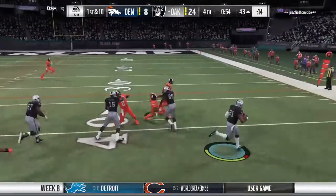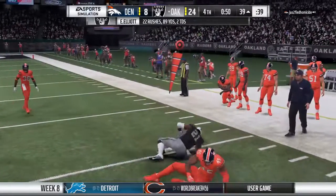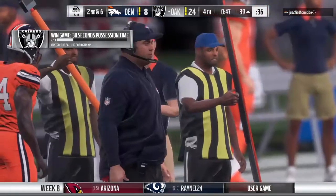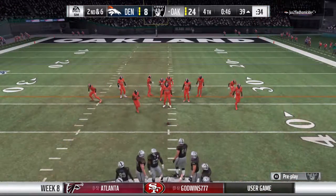Down carry by Elliott. And able to push his way forward here for a good little gain. Gets a pickup of 4, and it'll bring up 2nd down. He was close to flirting with that sideline, but able to stay in bounds like his coach wants him to do and keep that clock moving.